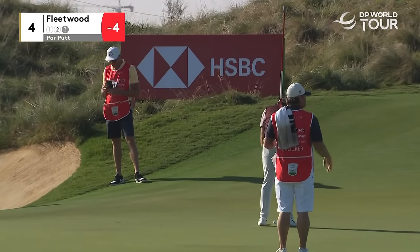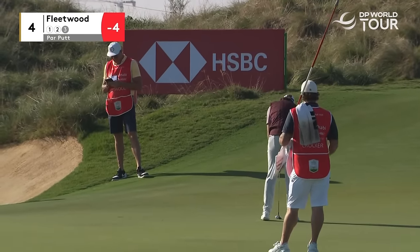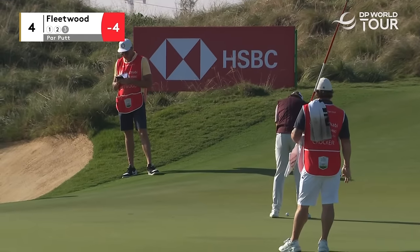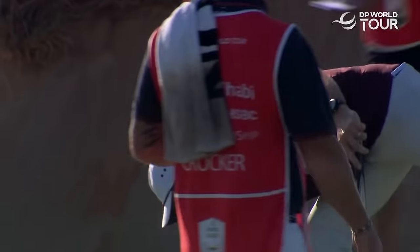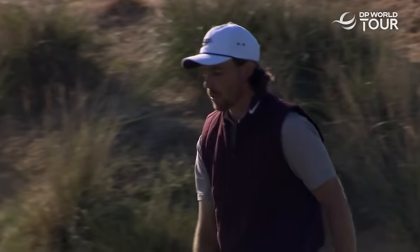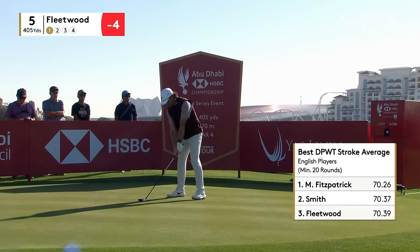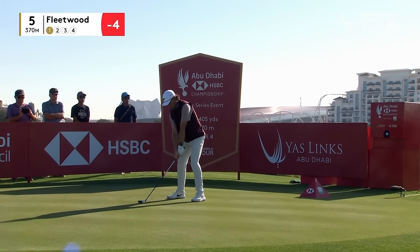Trying to hold it, I think. We saw a reasonable shot out of the bunker for Fleetwood. Looks to be a fairly straightforward par putt. And he's parred the fourth as well. Good putt, good save. And it looks like he's more lofted wood, I'd say, from here.